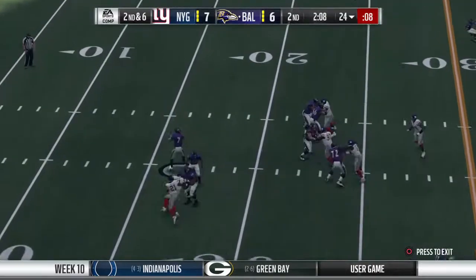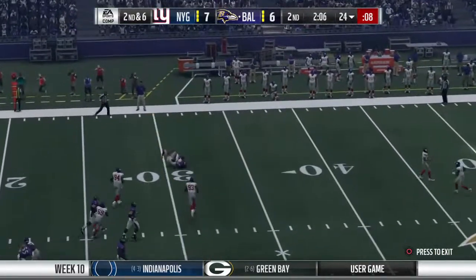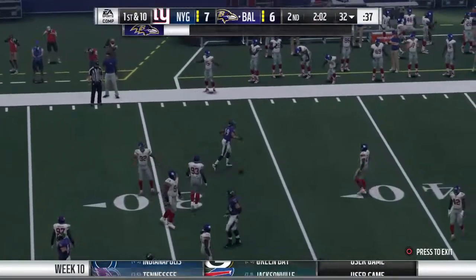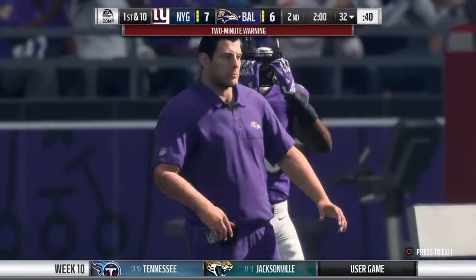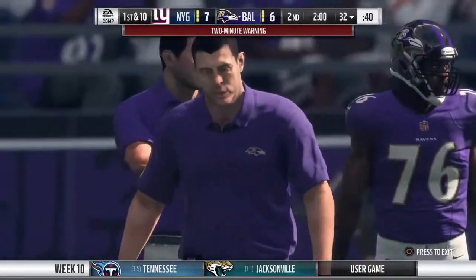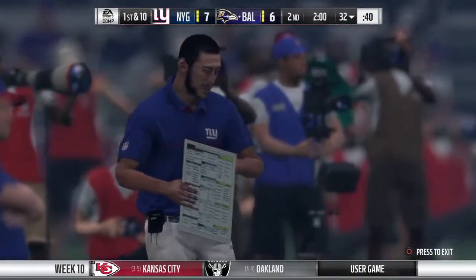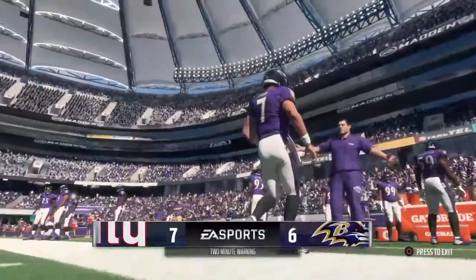Yeah, might they get him the ball in some space in some different ways here. And he's able to get out to the 32, brought down there. Call it a gain of 7, and it gets him a new set of downs. 2 minutes remain here in the first half. We're back to Baltimore after this.